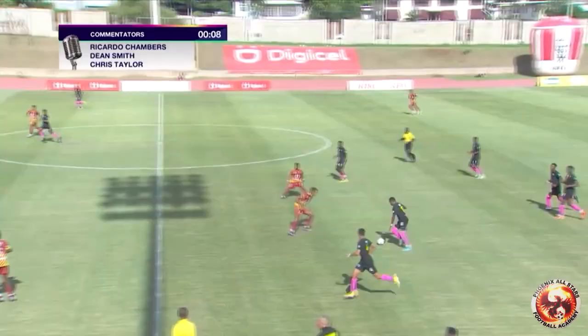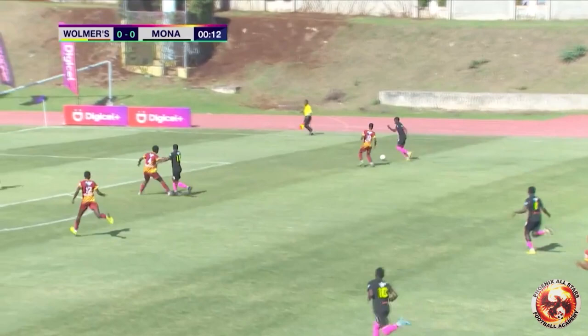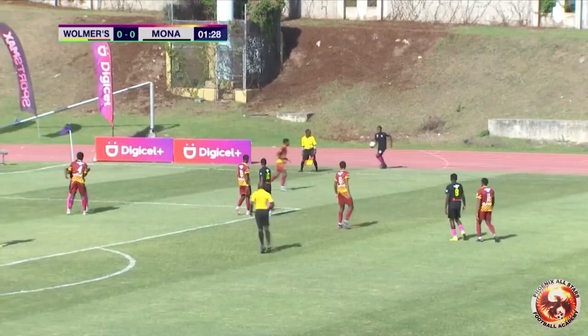Hands of Mackenzie for Mona, switches the play, and they are on the attack quite quickly here. Mona lobbed the ball inside. The first time replicate that, to be an example of sorts.